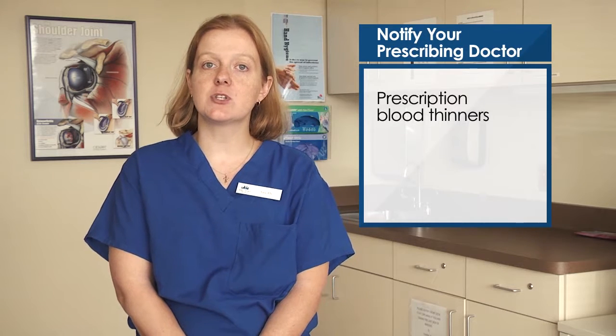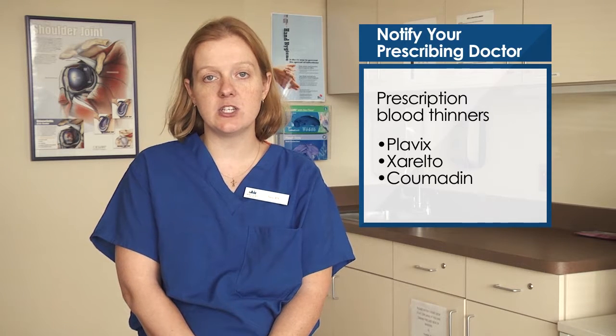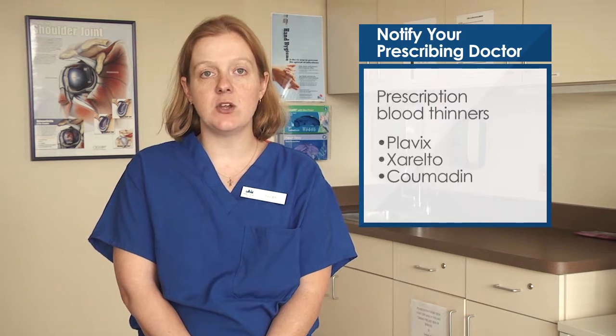If you are taking a prescription blood thinner like Plavix, Xarelto, or Coumadin, you will need to notify the doctor that prescribes the medication and get instructions on when it is safe for you to stop these. These medications will be stopped based on your history. In addition to your normal medications, your surgeon might give you up to 3 new prescriptions to take prior to surgery. These medications are usually taken the day prior and the morning of your surgery.